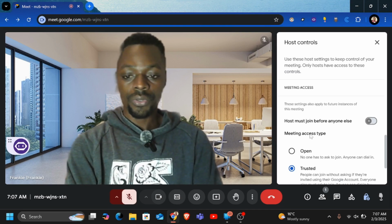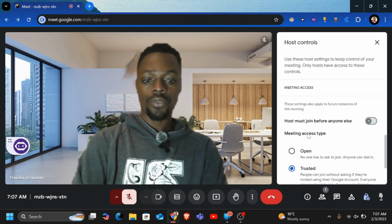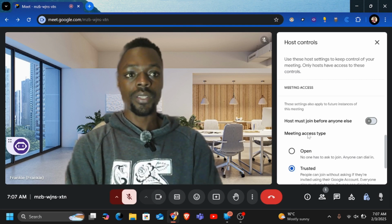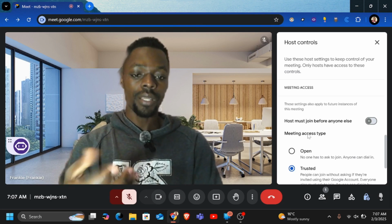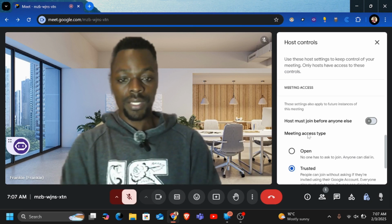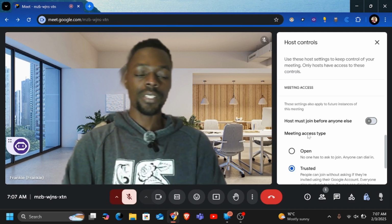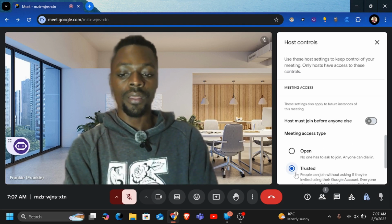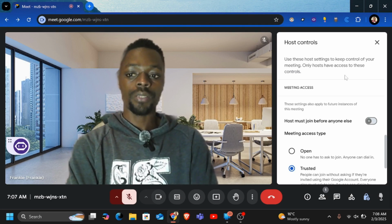And then you can also change the meeting access type. You have seen these meetings where you try joining from a shared link, and then you notice that notification in red. It's usually not a good thing. It says this meeting is accessible to everyone, and it means anyone who has the link can join it. Sometimes it is good for open and free meetings, but if you're hosting private meetings, you should leave it to trusted people and not make it open to everyone.